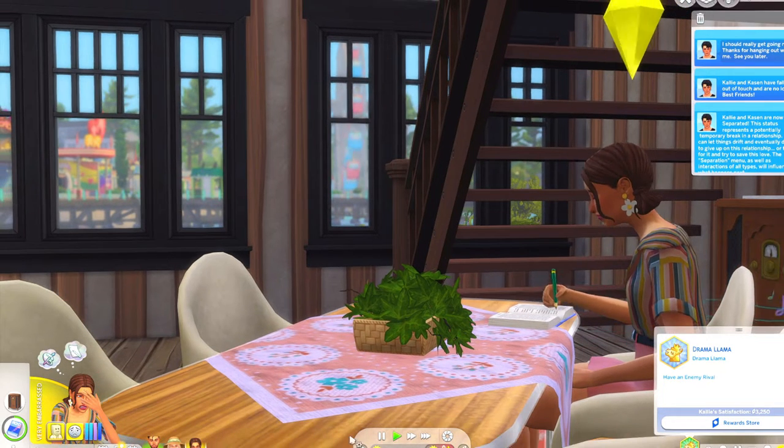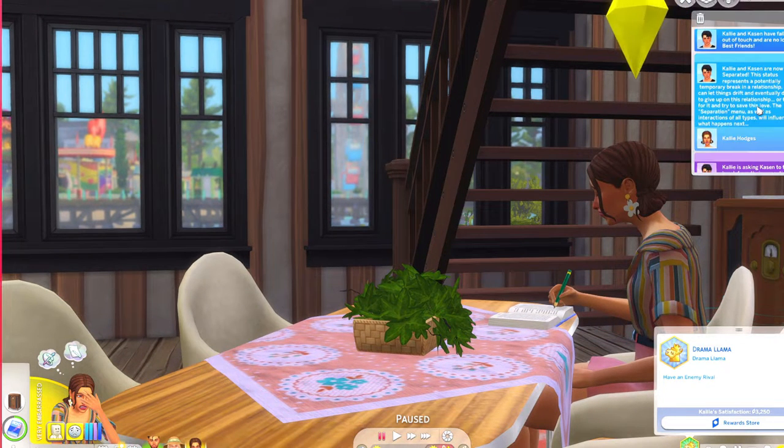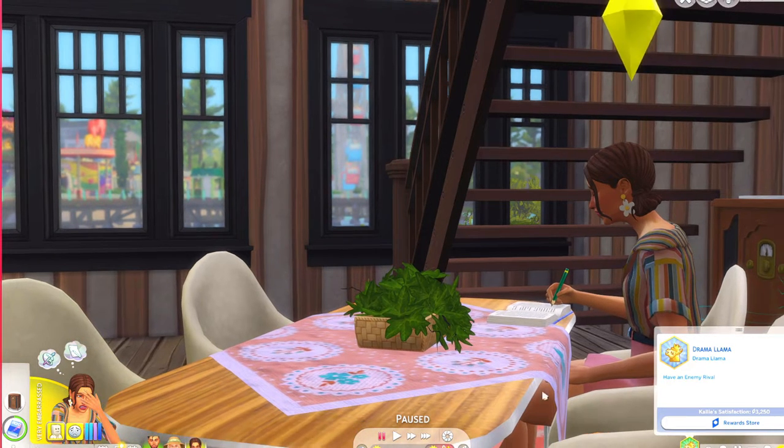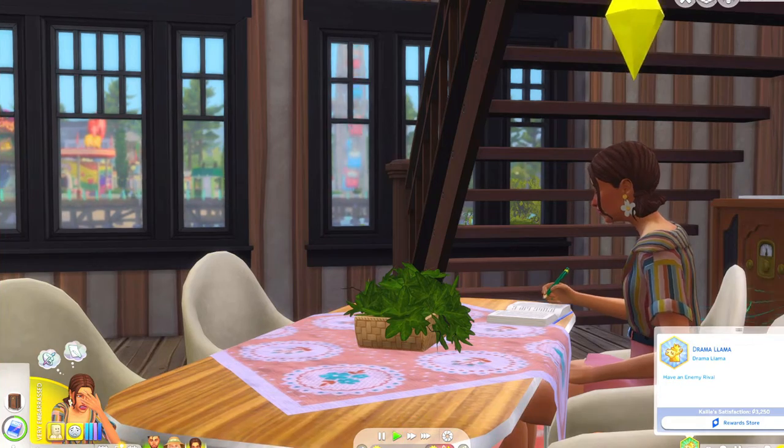I want to read the little moodlet that came up. Callie and Kaysen are now separated. This status represents a potentially temporary break in the relationship. Callie can let things drift and eventually decide to give up or fight for it and try to save this love. Yeah, I mean, they're going to get back together, but it'll just take some time.